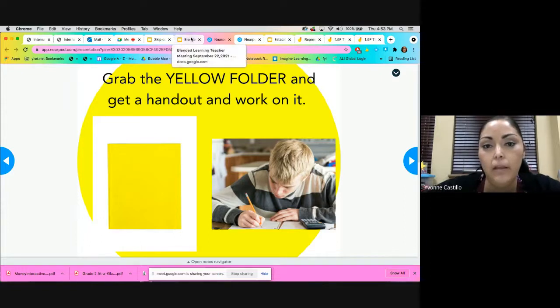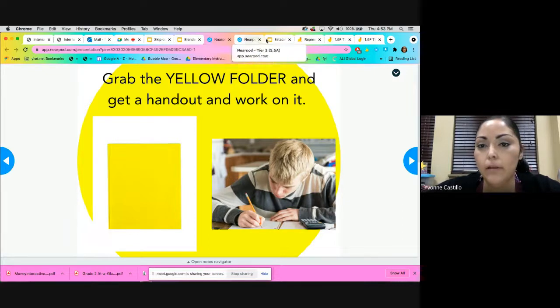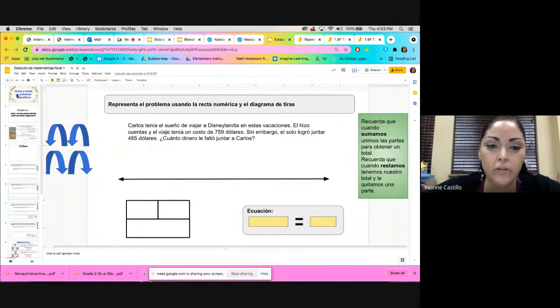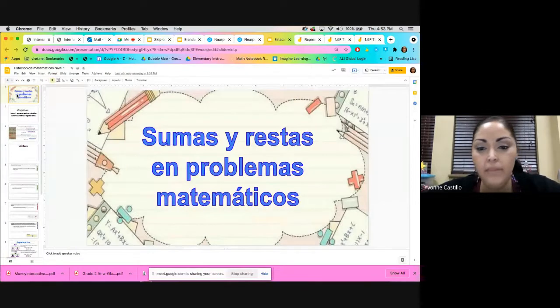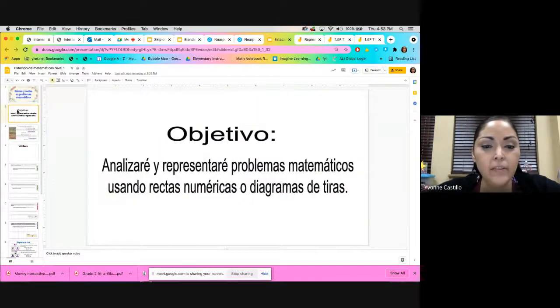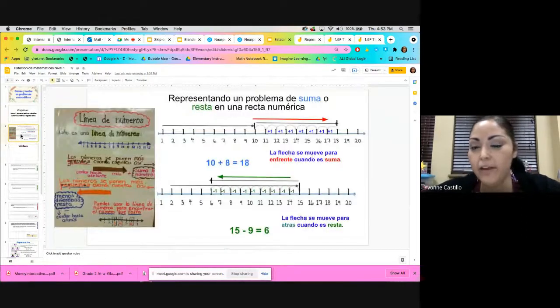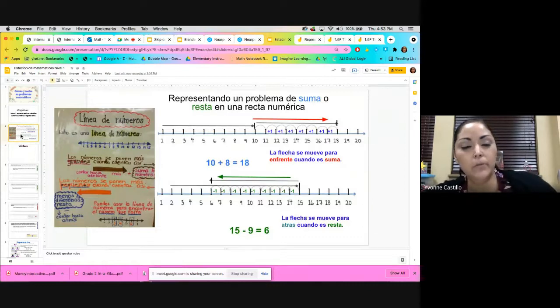Okay, and then the last one, this one is on slides. It's in Spanish, but we have the English version also. And so it's the same thing based on the kids' needs. We have the objective. This one's missing the video for some reason. It was taken out, but it was there. So I don't know if I deleted it or someone else did an accident, but we'll get it back in.